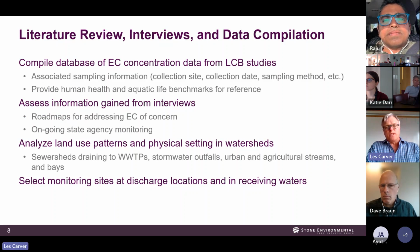To add a little more detail on the data development, we want to touch on the literature review, the interviews, and the resultant data compilation. From this work, we'll compile a database of emerging contaminant concentration data and the associated sampling information, which is very important: where it was collected, when it was collected, how it was collected. We will also catalog the human health and aquatic life benchmarks for reference.